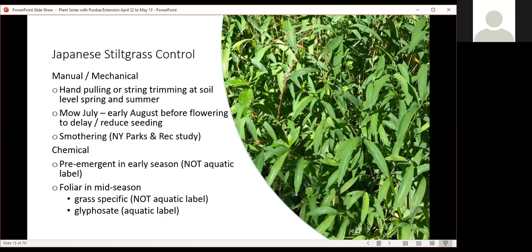You can smother it if it's a small area, essentially putting a tarp on it and laying a bunch of mulch on top of that. We're doing some studies on that, and whether or not it works, we'll get back to you on it. Not so sure it's going to work. I've tried it, and it essentially just acted as a greenhouse, and it came right back the next year. So it's something to try.